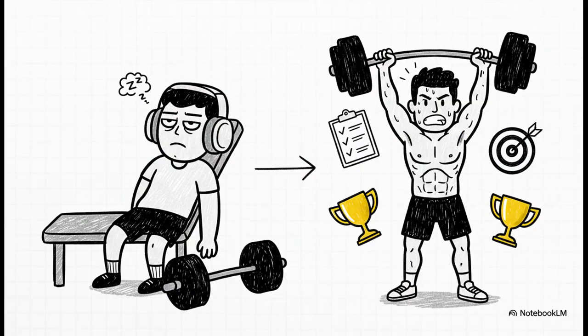Okay, on to step 2, active listening. You know how sometimes you just have English playing in the background while you're cleaning or scrolling on your phone? Well, that's what we call passive listening. And honestly, it's like going to the gym just to watch other people do push-ups. You're not going to get any stronger. You have to listen with a purpose, with a goal. Always be asking yourself, what's the main point here? Or what are the new words I'm hearing?